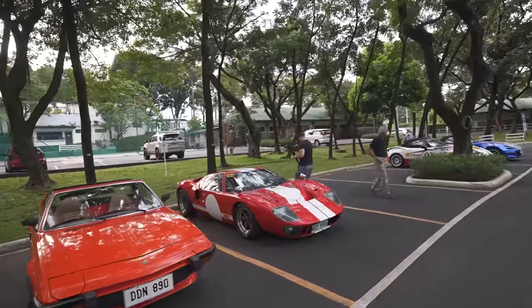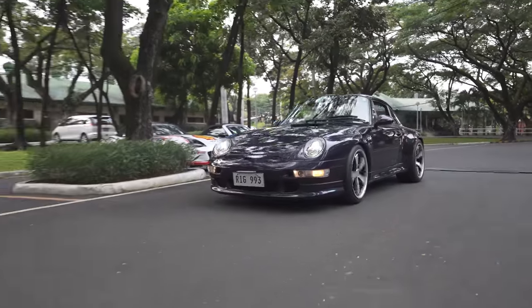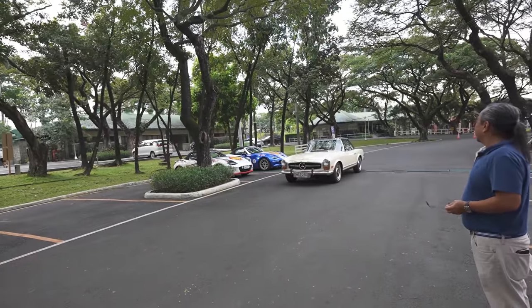Lucas doing his thing. Mercedes-Benz, nice pagoda.